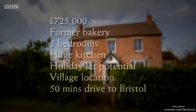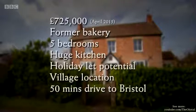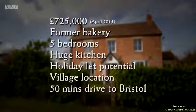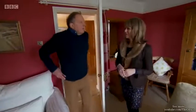£25,000 under their budget, this former bakery with 5 bedrooms, a huge kitchen and bags of living space also offers Laurie and David the holiday let potential they were hoping for from their new property. Set on the edge of a village, it's a 50-minute drive from Bristol. This is a super little room, isn't it?